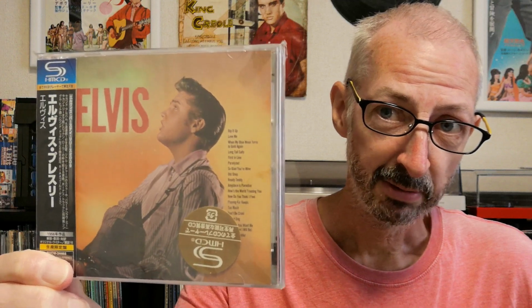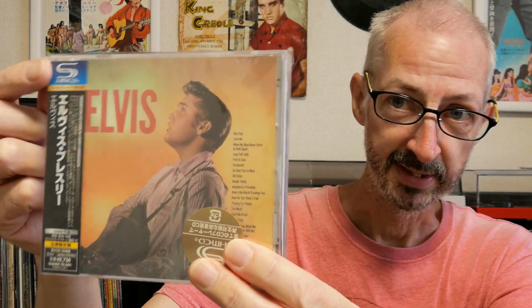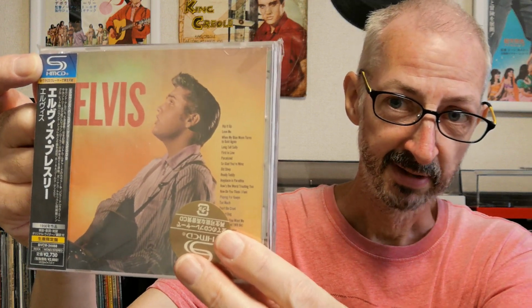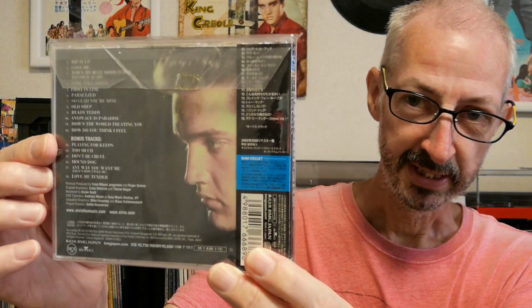The next lifetime release that came out on CD was the Elvis album. It first came out on CD in 1985. This one is a reissue from 2009, and it's an SHM CD. And there were quite a few of them released in this series. In fact, SHM refers to the materials used to make the disc itself. And supposedly they have superior sound, blah, blah, blah. They don't sound noticeably better to me than earlier releases of the CDs, but that's just me, maybe. There's the back cover, and this particular pressing came with bonus tracks.